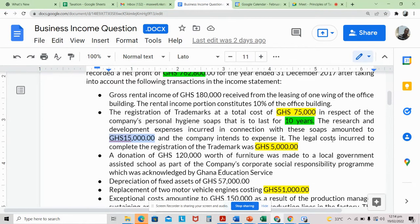The legal cost incurred to complete the registration of the trademark was 5,000. You see, when you are registering a trademark, there are legal expenses. We need to involve a lawyer and all that. And so that legal cost, do we have to capitalize it, or we have to expense it? You have to expense it. Okay, that's good.